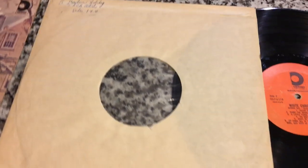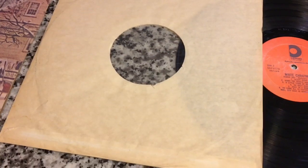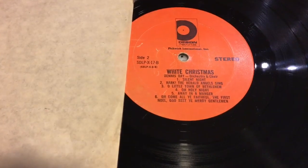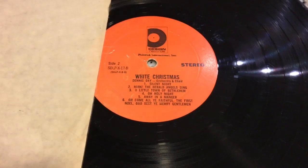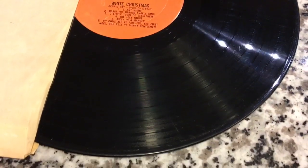A very yellowed, though it still has the plastic inner sleeve there, and some interesting notes by a previous owner. A Gershwin Holiday RCA artist, sides 1 and 4. Am I reading that right? This is a Pickwick or Design Records label under the Pickwick International organization there. It's a dated pressing. It has some scratches, pretty superficial. Still in pretty good condition, actually.